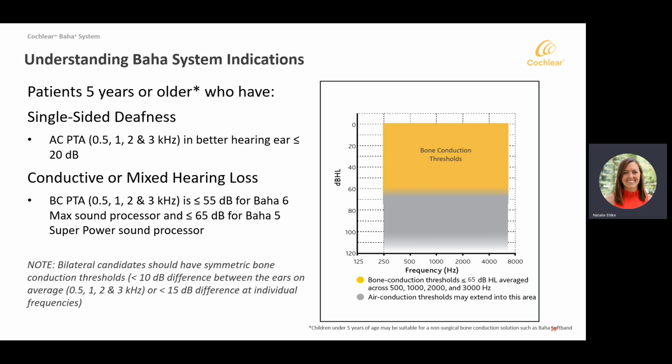So remember that while the Baha indication states that patients must be 5 years or older to have a surgical bone conduction solution, patients of any age could use the Baha Start solution. There are reasons why older children and adults may either not want surgery or they might not be eligible for surgery. So they could still benefit from bone conduction using a non-surgical option.